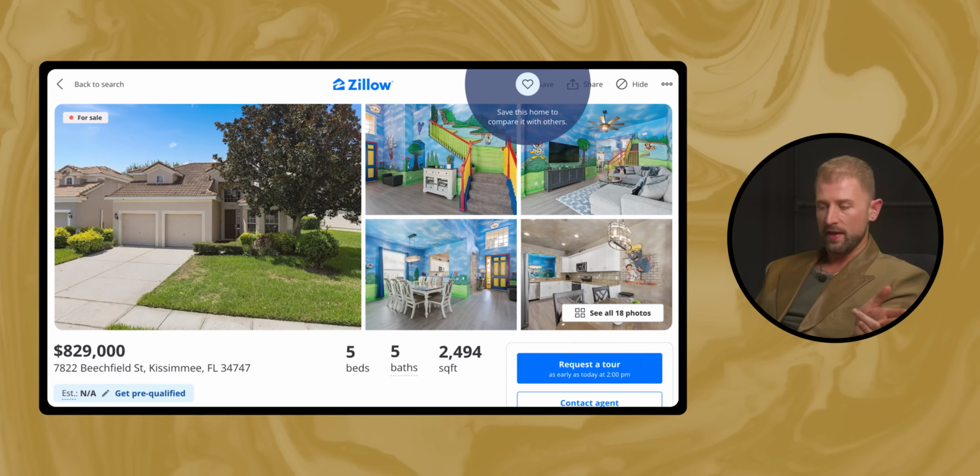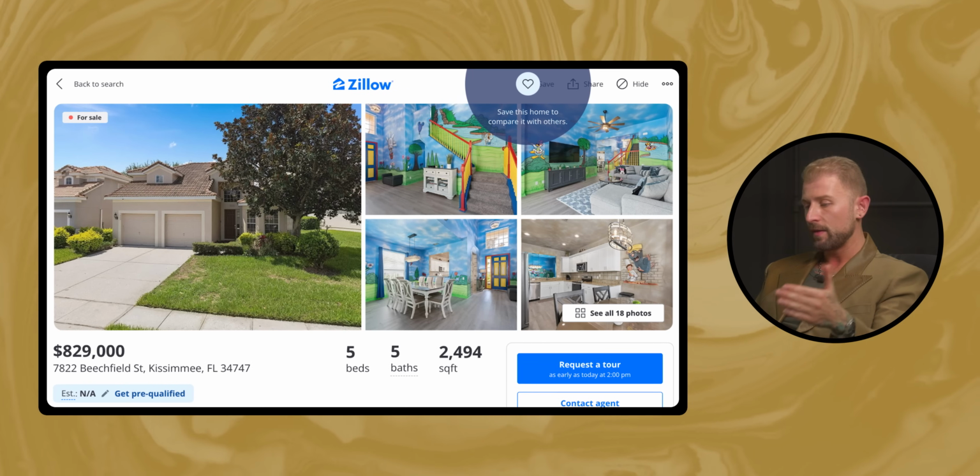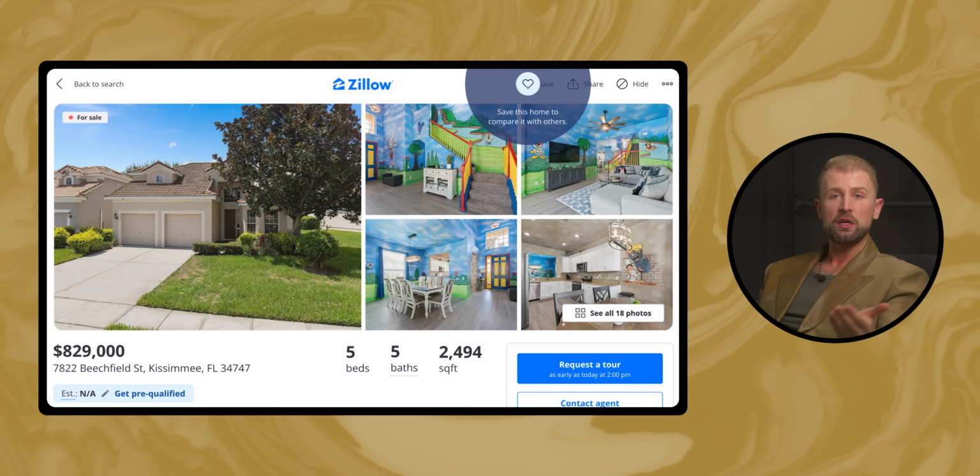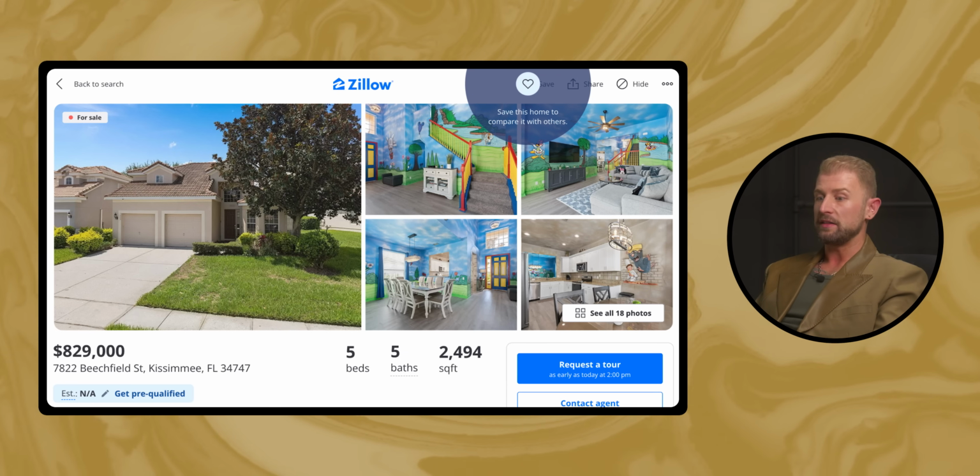Okay, so for the last one, the Zillow listing at the beginning, the murals on the wall are not giving it. But from the exterior, $829,000. We got 5 beds, 5 baths, 2,500 square feet in Florida. That sounds like it could be good for somebody. So let's dive right in.